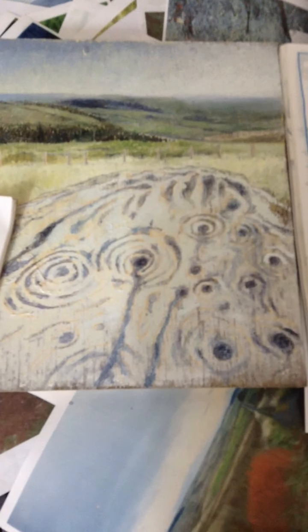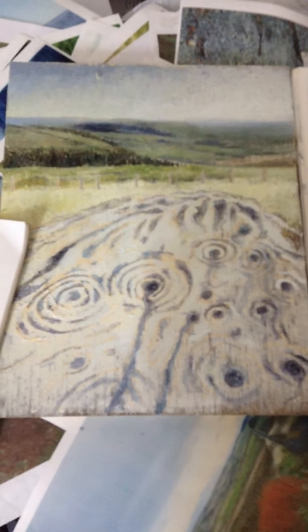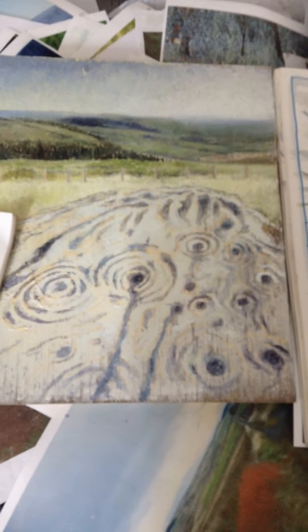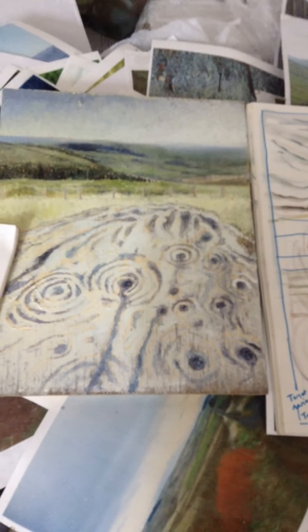Maybe with a focus on this rock art, which is quite a distinct feature of archaeology in Northumberland. Cup and ring marks, carved onto sandstone outcrops. This one is in a place called Old Bewick, and yeah, they're quite abstract. So there's no real consensus on the meaning, which is quite refreshing.